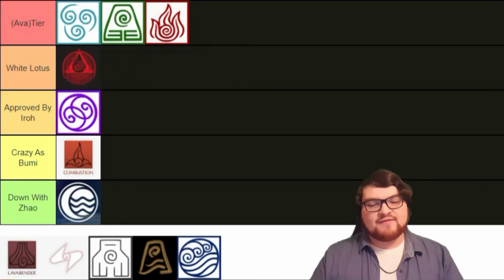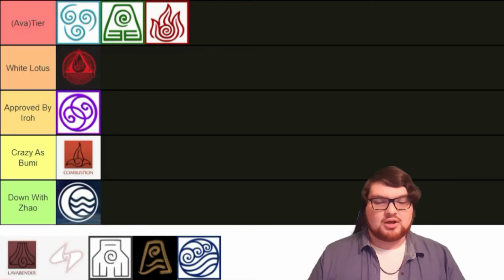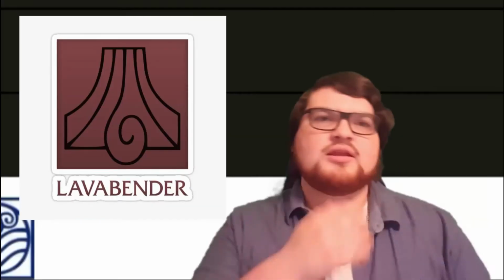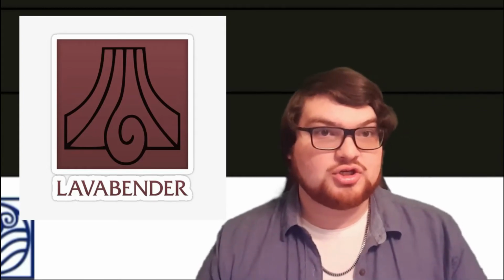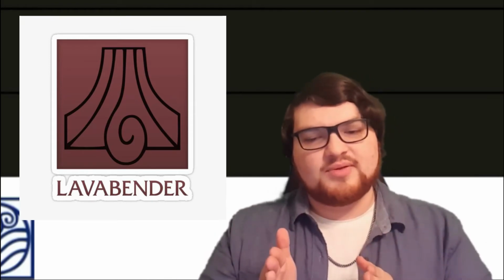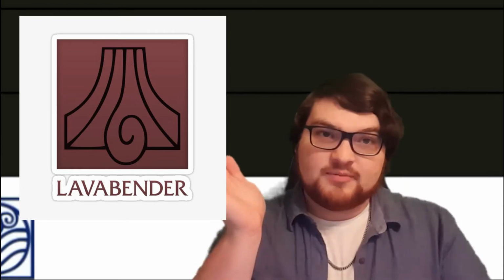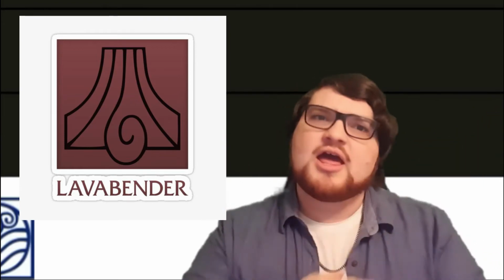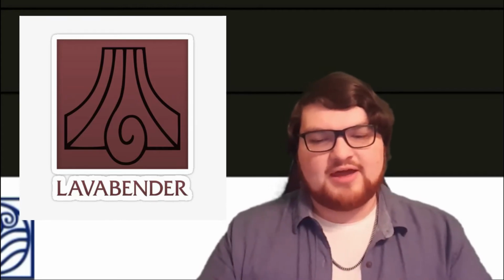Moving on, we have a form of bending that I believe was introduced in Legend of Korra, called lava bending. Now, when you think of lava, you think of really hot, something a firebender can control. But with lava bending, this is actually something an earthbender can do. Very, very few actually possess this ability. I believe they have to be born with one earthbending parent and one firebending parent.